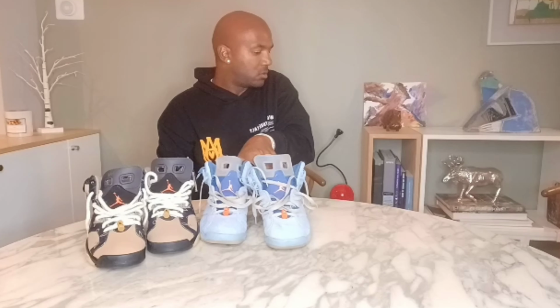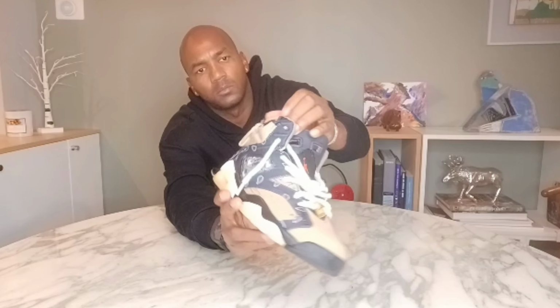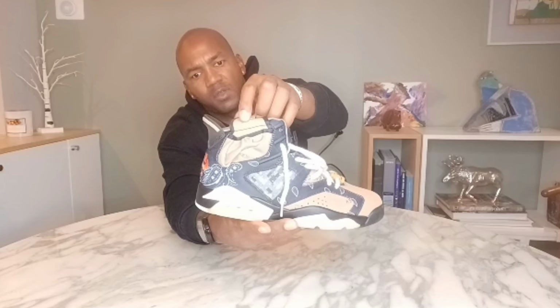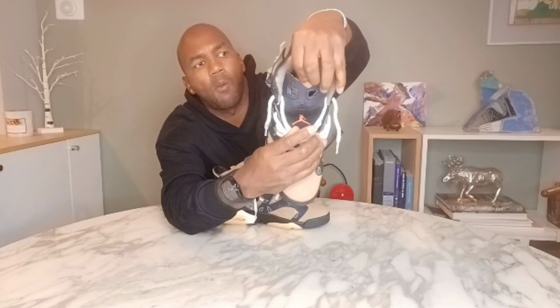So we're going to get into the Travis Scott edition. We're gonna go with the Paisleys first. Travis Scott Paisleys. You see the pocket right here. Got the face right there, the Travis Scott face. See the Jordan man. You see the Cactus Jack in there. Got the Paisley print on the side. It's black and white and tan suede.